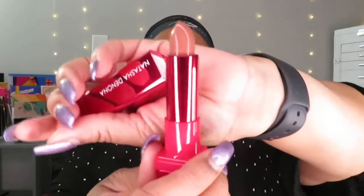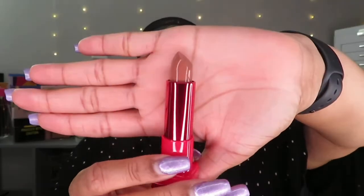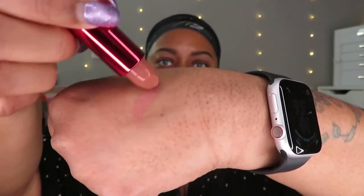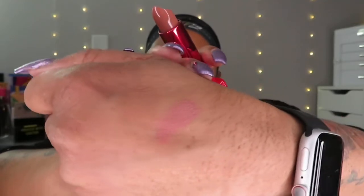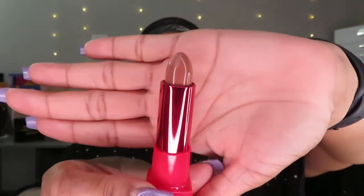Beautiful, beautiful packaging again. This is the color. I have some concealer on my hand, don't worry about that. And here's the color. Yep. Nice little pinky nude there. Really cute. Although when you look at this, it doesn't look like it's a pinky nude, does it? It just looks like a nude. That's cute. But anywho, so that is that.